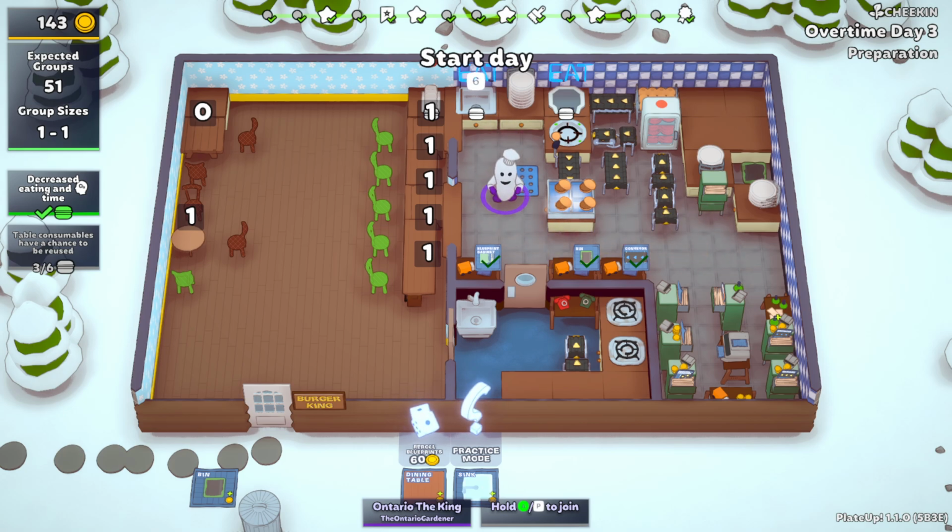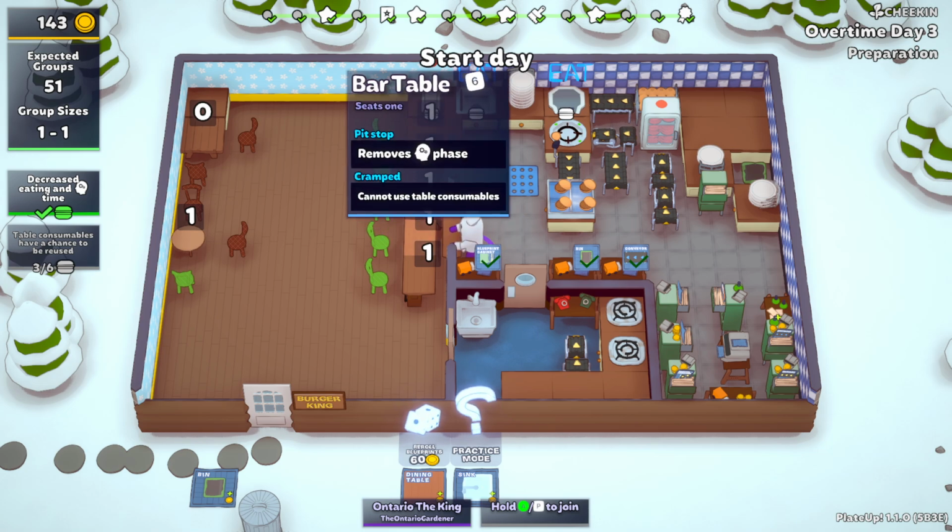Now, the only thing is we got to be careful. If we get a terrible card at OT day 3, like leisurely eating or something, we might be in trouble. But we have the bar tables. You know, the bar tables, they remove the thinking phase. But I don't know how that works with leisurely eating, where they sit there forever. This doesn't affect that. But the decreased eating and thinking time does. So leisurely eating would probably be the worst card we could get.